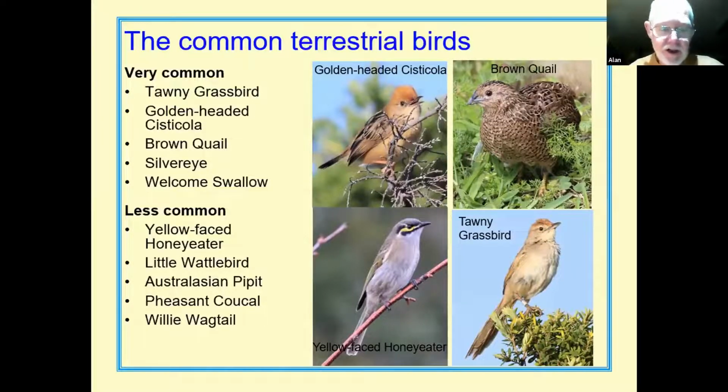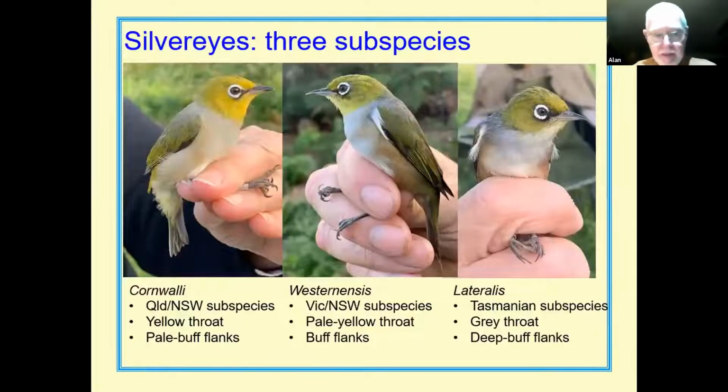Now, on to silvereyes. Firstly, in our region, we have three subspecies of silvereye as possibilities. The ones that we call local birds, Cornwallis, occupants of Queensland and northern New South Wales, have a very bright yellow throat and sides on their flanks, just a very, very palely coloured bird. Then you have two other subspecies, westernensis, which occurs in Victoria and southern New South Wales, and lateralis, which is a bird that breeds in Tasmania.